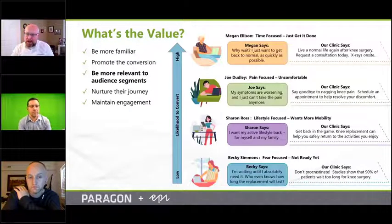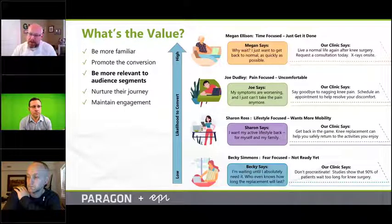We can start to use the power of the personalization platforms like Epi to take segmentation we've done through user research and start to use profiles and scoring to really infer which type of audience segment we believe is on our site. And what this is really doing is not only letting us show the kind of content they're looking for, but we're able to start to now message that content in the way that is tailored to what that specific segment values, what their concerns are.